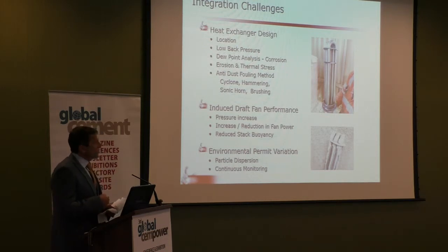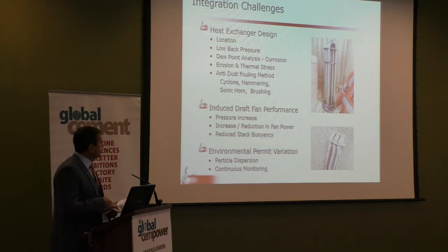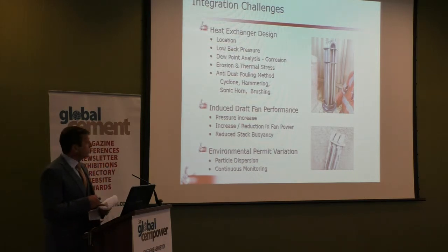That's the key issue, it's always about the heat exchanger itself and how you're going to integrate it. And then what's it going to do to the induced draft fan? Is it going to increase the pressure? Is it going to increase the fan power in the case of the kiln side? Or is it going to reduce the fan power when you're looking at the cooler side? I'll explain how that happens. You're going to have an effect on the stack buoyancy because you're changing the temperature. And because you're changing the temperature, the actual fan needs less power, but you've got the resistance to overcome.